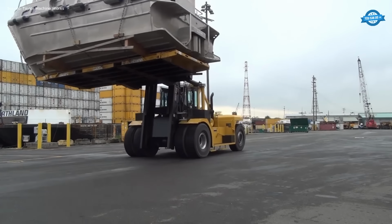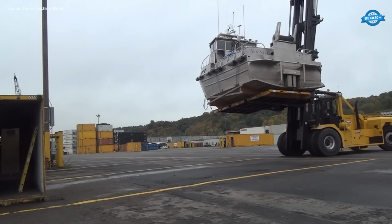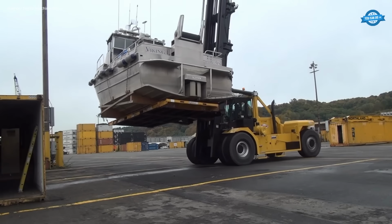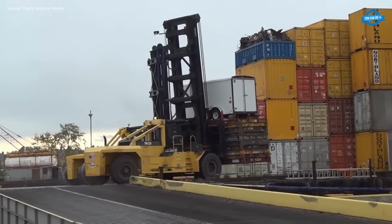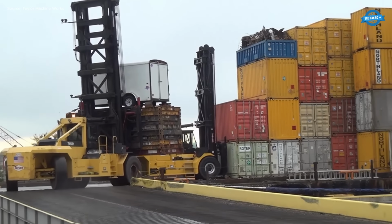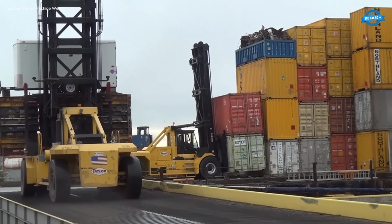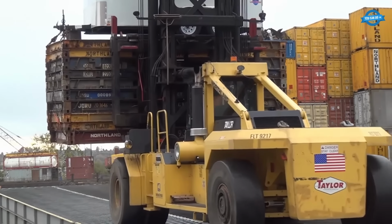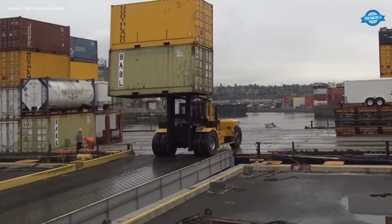For ease of maintenance, the machine features side service doors, removable deck plates, and a Taylor integrated control system that allows for easy diagnostics and performance adjustments via a 7-inch touchscreen. Its heavy-duty steer axle, durable chassis, and wide stance provide stability, while the advanced operator cab with climate control ensures comfort during operation. The XRS 9972 is designed for productivity, with faster lift speeds, increasing operational efficiency.